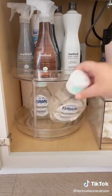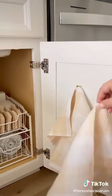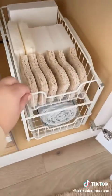And I put all of our essential cleaners and soaps in the rotating organizer. I added a fresh roll of paper towel, hung our towels on the hooks, and here's the final result. I love that everything has a place and all of our products are easy to find.